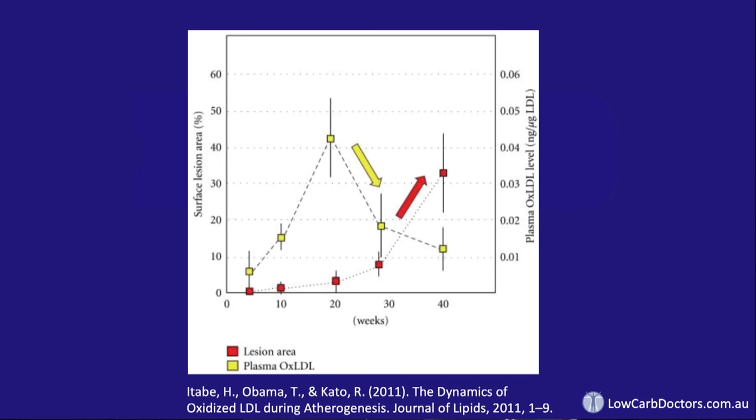And we can see from this graph here, in yellow, we're graphing oxidized LDL in the circulation. And you can see that an increase in oxidized LDL is what actually precedes the development of this atheroma inside the blood vessel, which we can see in red. As you take the oxidized LDL out of circulation, it ends up deposited in the lining of the blood vessels.